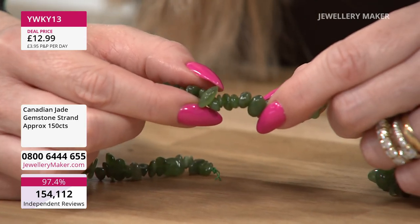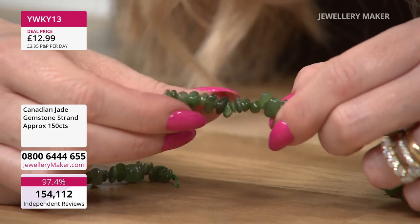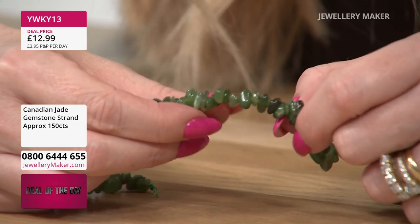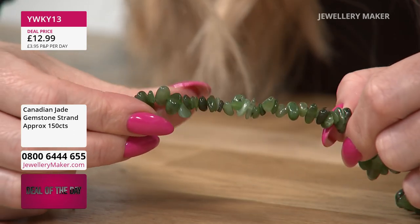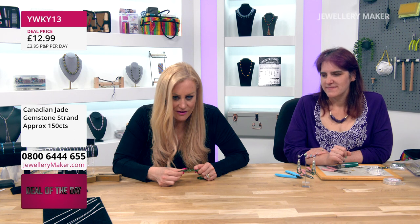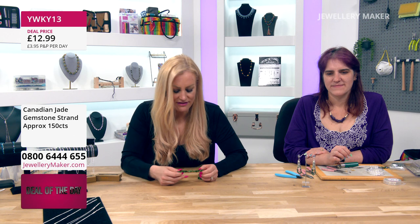These are all natural colours. Not impregnated, not dyed, almost Zavorite rich in terms of colour saturation. Oh, they're amazing. I love Millennium Jade. The translucency that you get across each and every single one of these. Leaving that with you.